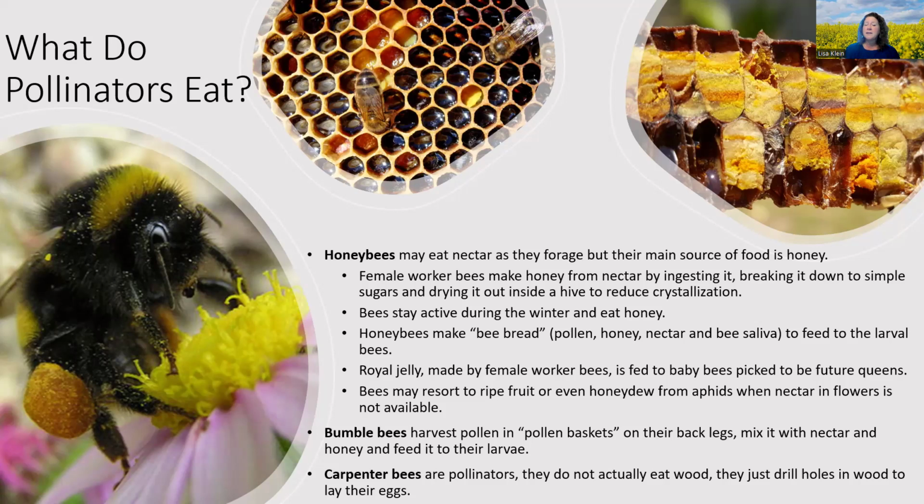Bumblebees are going to have pollen in these little pollen baskets. You can see that picture there off to the left. That's called a corbicula, and that's their pollen basket. They're going to mix that with nectar and honey and feed it to their larvae. Bumbles are ground nesters. They're going to be in the ground. We usually tell people just leave them alone. Yellow jackets are also ground nesters, but the bumbles have smaller nests, probably about softball size or something like that.